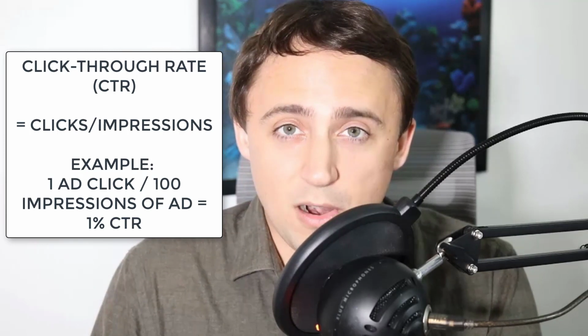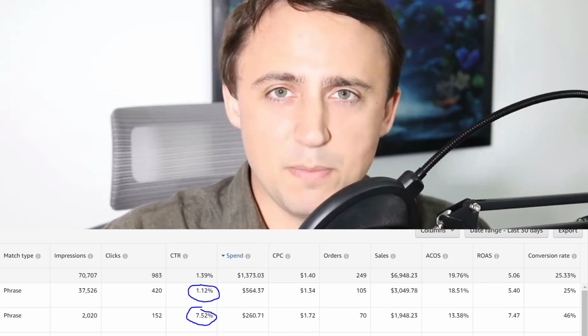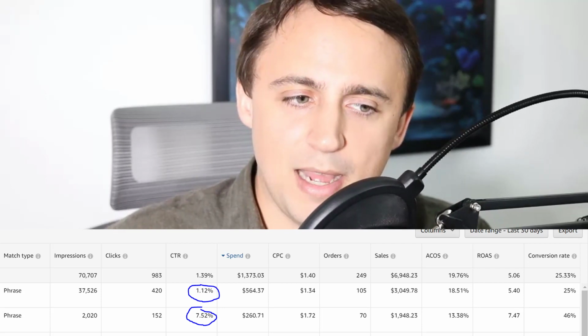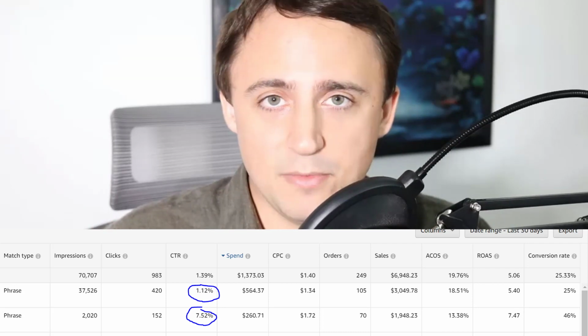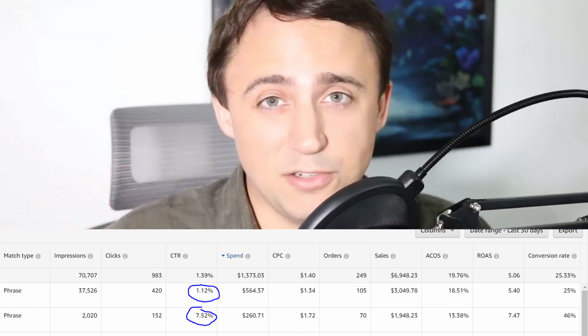And what is a good CTR to shoot for? That's a question I often get asked. So the thing about CTR is it's going to vary really drastically by keyword, by niche, by product, and the CTR is impacted by a lot of things. So whether somebody clicks onto your ad versus somebody else's ad or onto an organic listing, they're going to first look at your image. They're going to look at your headline on your product.